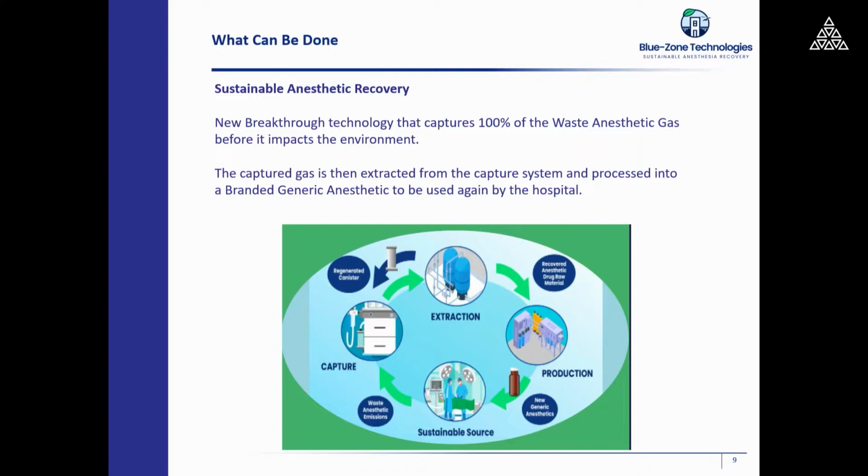We have a technology now that can basically capture the waste anesthetic before it's put in the environment. We can bring it back to our facility, extract that anesthetic waste from the canisters. The canisters are regenerated and brought back to the hospital, so that is a cyclical aspect. We then take that extracted anesthetic, put it through another manufacturing process, and we create a branded generic anesthetic that can then be resold to the hospitals. This allows us to completely eliminate the global impact of the waste anesthetic gases before they're pumped into the environment.